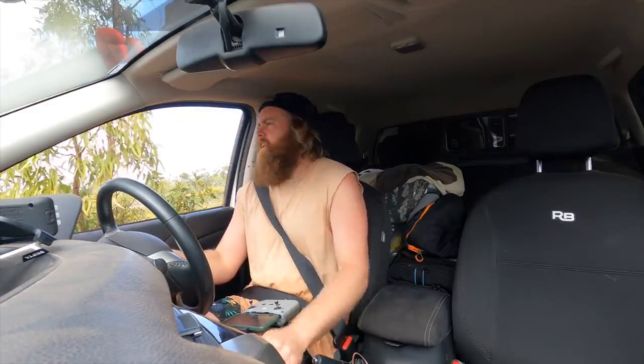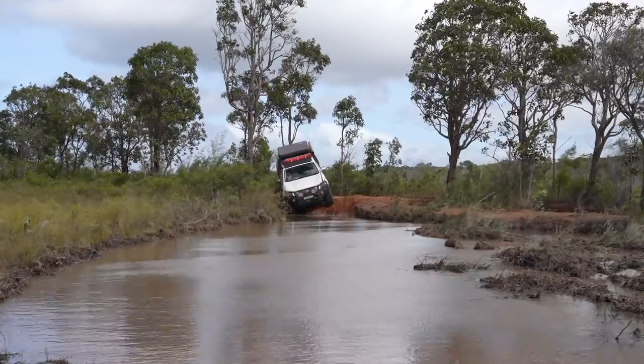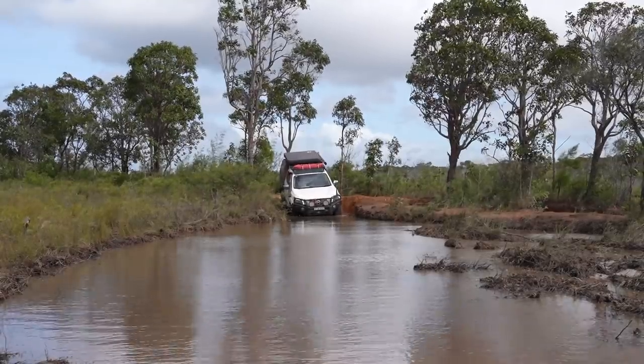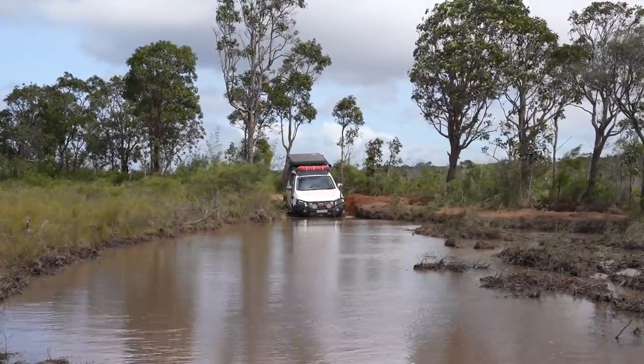Put in low range. I'm going back to high range between the crossings, a fair bit of it, because I only need low range for the crossings. Just gotta slowly drop in here. Then yeah, it's not too soft in there, not too deep.